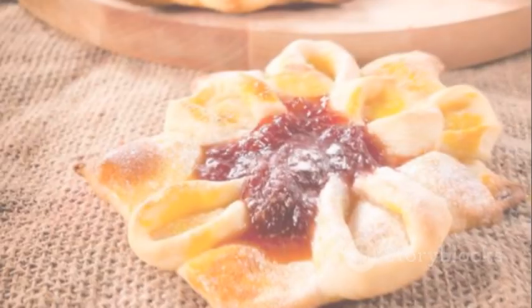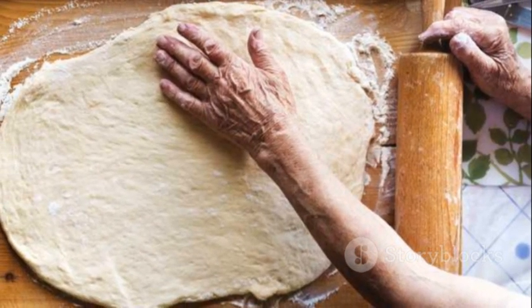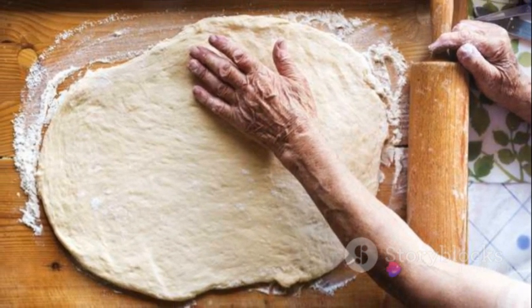Our final recipe is a British favorite, the Eccles Cake. Start by simmering currants, brown sugar, and a touch of allspice in a saucepan until the sugar dissolves.